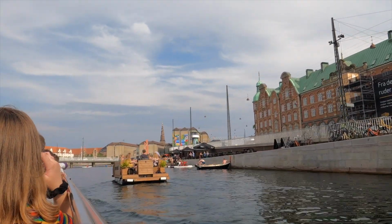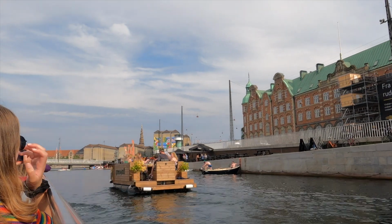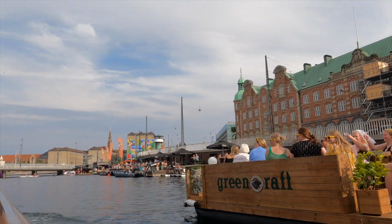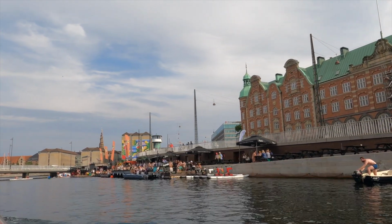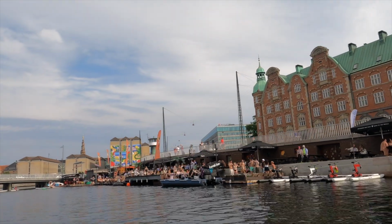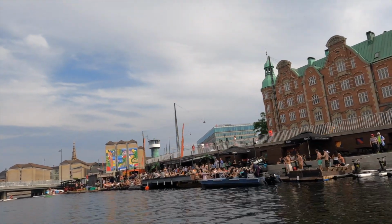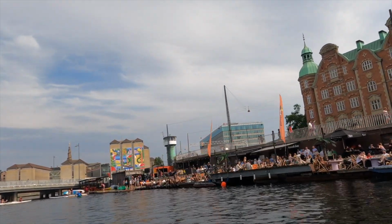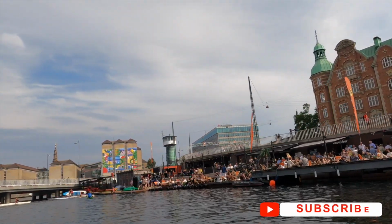There's also the state and other institutions. Don't look for the women. Yeah, on the left, the National Bank. Designed by Arne Jacobsen. Currently the building is empty, not because we ran out of money. It's under renovation.